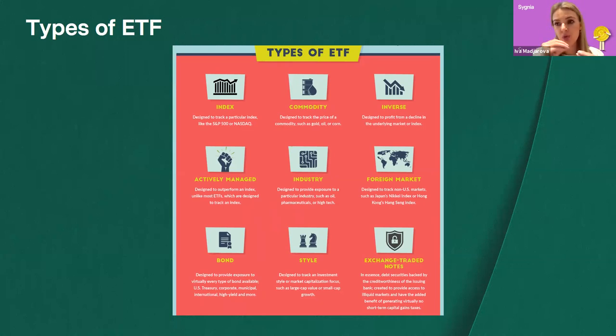You could buy one ETF that tracks the price of a commodity, such as gold. So while your ETF could track the gold performance, outside of South Africa, globally, you also have actively managed ETFs. You have industry ETFs. What we're talking about today is healthcare as an industry, and there are ETFs that can track that very niche industry. So you have many, many ETFs, ones that can track foreign markets outside of South Africa or a certain market like a Japanese ETF. Bond ETFs, certain style ETFs. There are many, many different types of ETFs out there.